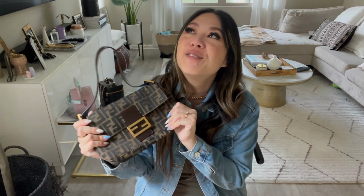Now, I have the Mama baguette too. To me, they're kind of the same. I just brought this one. The baguette is just so good. I have vintage baguettes. I have new baguettes. To be honest, I love all of it, but I've grown a love for baguettes.